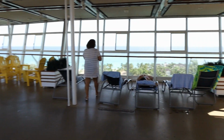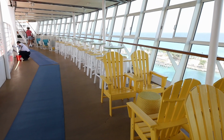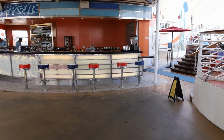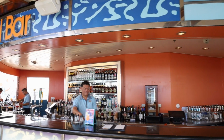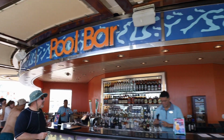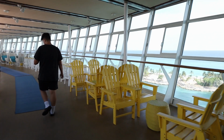Now also on deck 15, they have this little cover, and they have all these nice shaded seating areas right through here. Then on this side, there's also the pool bar. So you got the sandbar on one end, and you got the pool bar on the other. All right, let's keep on going towards the aft of the ship because there is a lot more to look at.